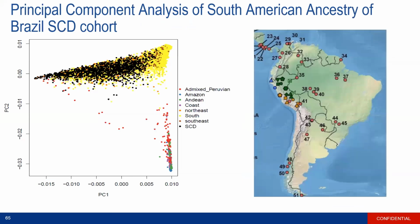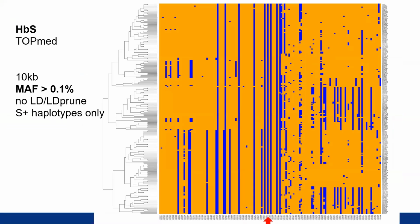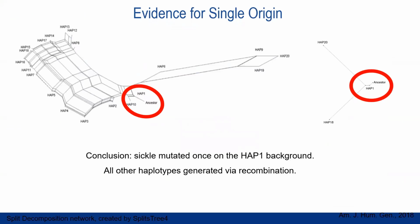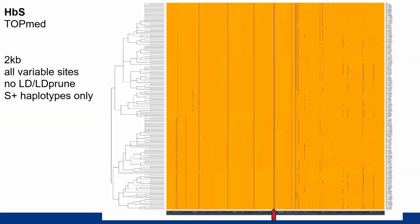So when we've been running them, we've been having some issues comparing them. But the place where we've had the most utility is in some of our population genetics. We're interested in the origin of the sickle variant. This is what I skipped over: in TopMed we have about 4,000 sequenced sickle cell patients.